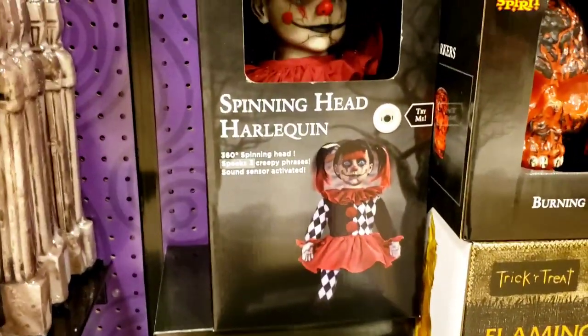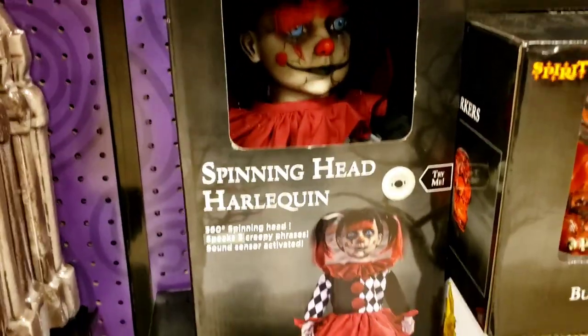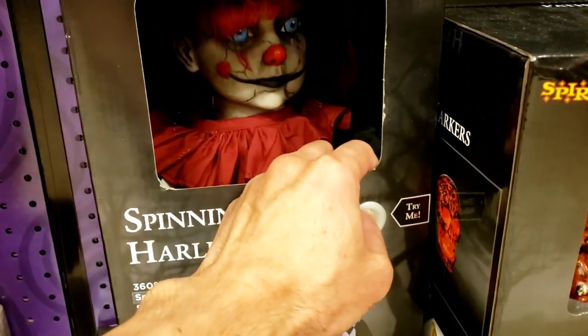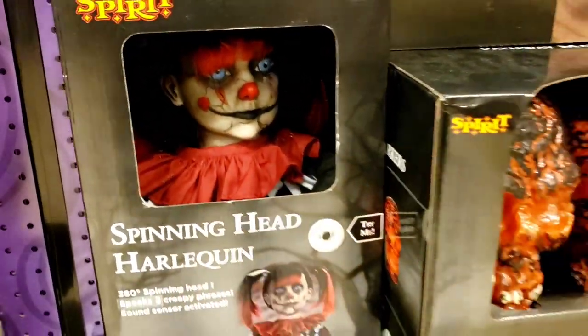Check this out. I haven't seen this at any other store. The spinning head Harley Quinn. Let's try her out. Oh no, please work, please work. No.